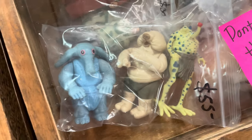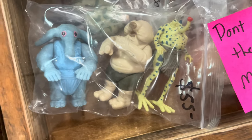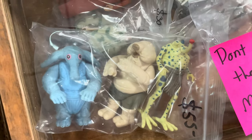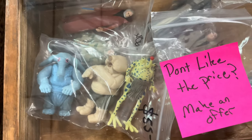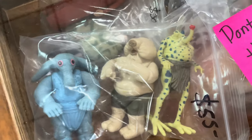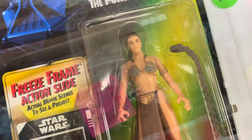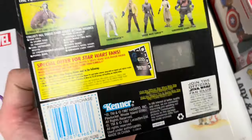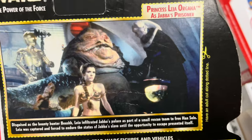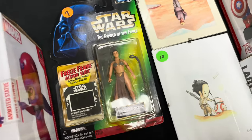Coming to the Toy Jam, you know you're here to see the band. There they are. That's cool. No instruments, but that's okay. They can sing. They can air guitar it. That's pretty good for, you know, 40 years old. Leia's here looking good. Only $7. What? Great condition. Only $7.